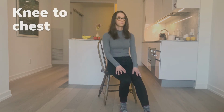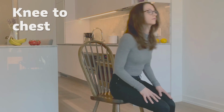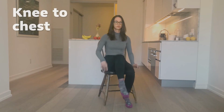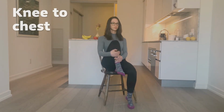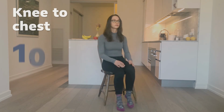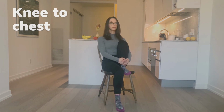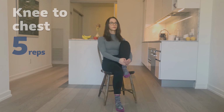Knee to chest. Sit in your chair with your back supported by the back of the chair and bend your knee. Lift your right leg up and grab it with your arms. Pull it in as close to your chest as you can. Hold for 10 seconds. Repeat on your left side. Then repeat 5 times per side.